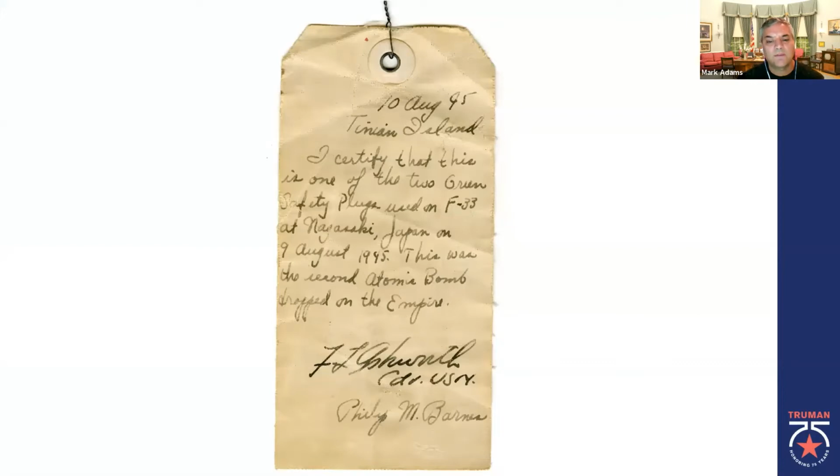And then the writing of the 2 gentlemen underneath, the second one's probably a little easier to read. I did some research on this. The commander, whose name comes first, is Frederick Ashworth. He's one of the weaponeers. And then his assistant is Lieutenant Philip Barnes. And those are the 2 people that sign off on that to provide its authenticity. So a fascinating object. I'm going to go back so you can see that plug again.